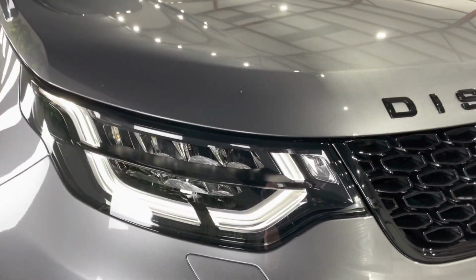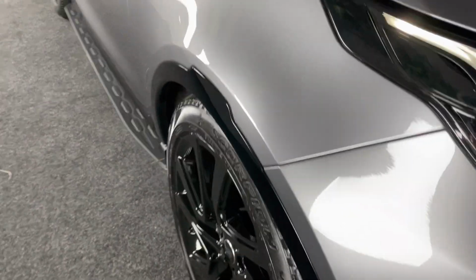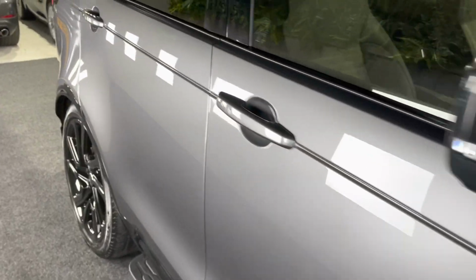Got these fantastic LED headlights and daytime running lights. Full air suspension, of course.